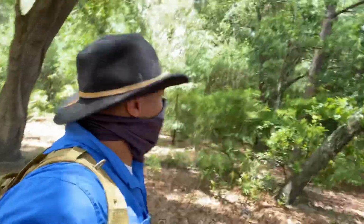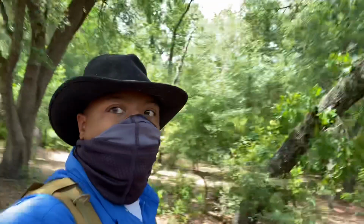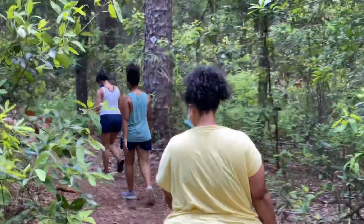As you can see, myself here as well as my family, we are wearing masks. We are still very much trying to be careful with the COVID-19 that's out, but we still want to go out and try to enjoy time out here in the great outdoors.